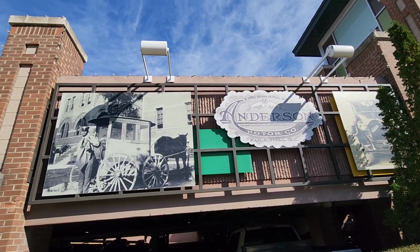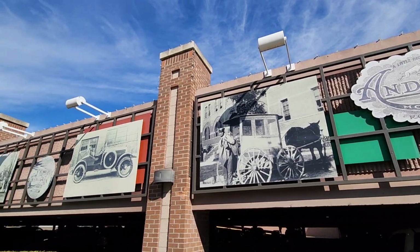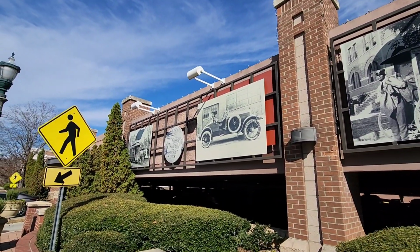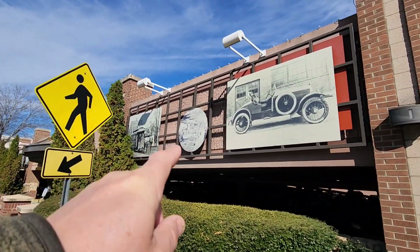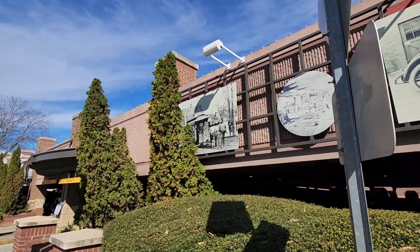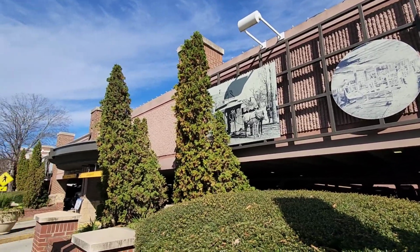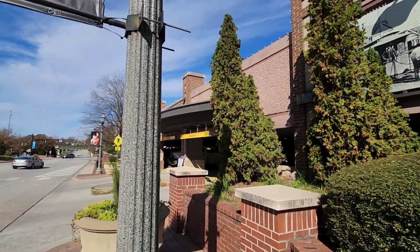But that's pretty neat. And look, they got the old post office guy pulling his mail with his horse right there in the carriage. And that must be an Anderson car right there. And there's the assembly line of Anderson Motor Company. And you got the old trolley there pulled by the horse at one time through Rock Hill. But yeah, this is probably the site of where it used to be, I would imagine.